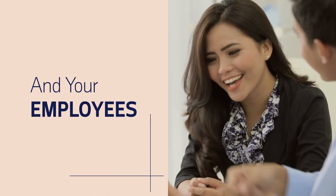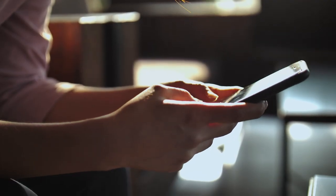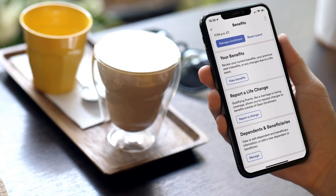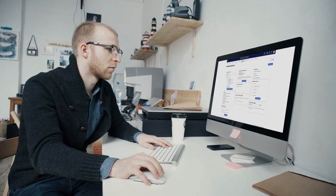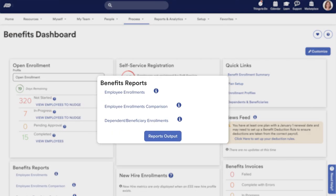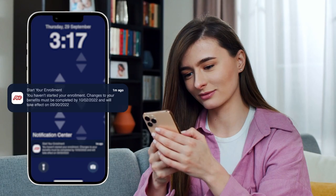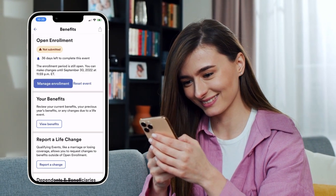ADP can help boost the experience for both you and your employees by providing the tools to not only keep pace with the rapidly changing environment, but by making it easy to understand and manage benefits. Start your day by checking in with the Benefits Dashboard, a dynamic hub you can customize with access to open enrollment status, reporting, invoices, and more, right at your fingertips. You can even nudge employees to complete enrollments.